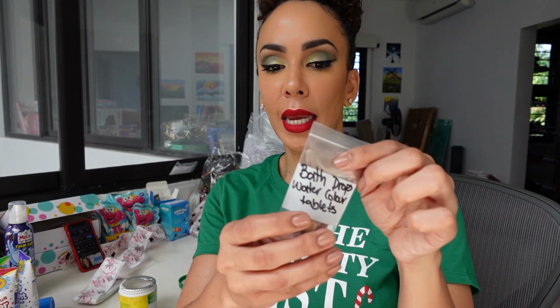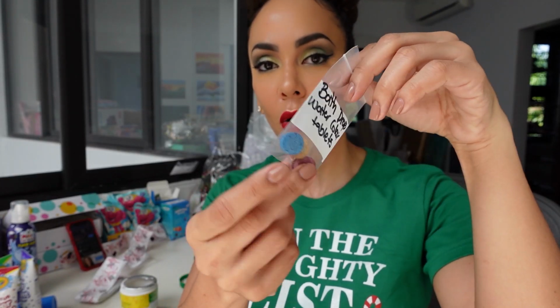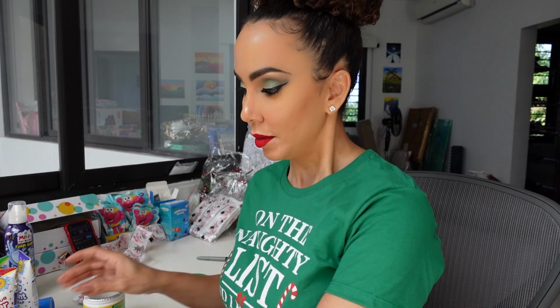This is why I wanted to put the boxes together and then seal them after, simply because, surprise, surprise, my math was off. So each box, instead of just getting 3 color changing tablets, can get 6. So I'm going to put 3 more in each bag. Yeah, 3 more. 20. I'm going to put more in each bag, and then we'll go from there.